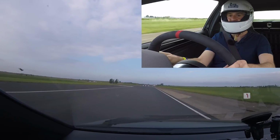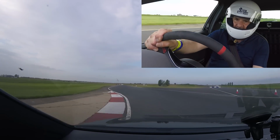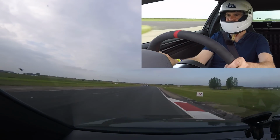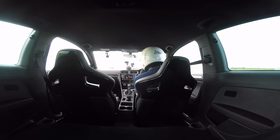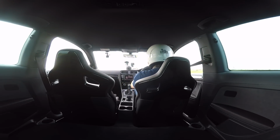When I had my stage 2 brakes from racing on my Cupra, I was confident to get up to almost 140, I think. Yeah, Panda.